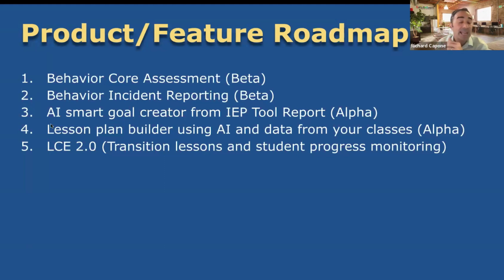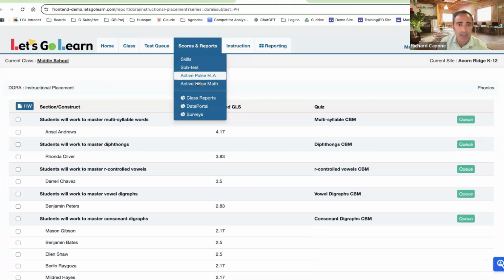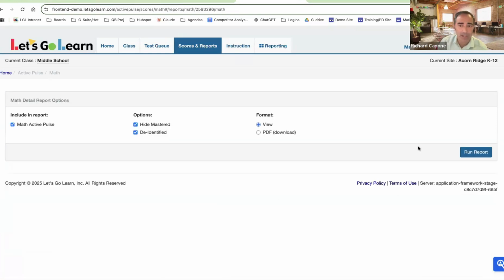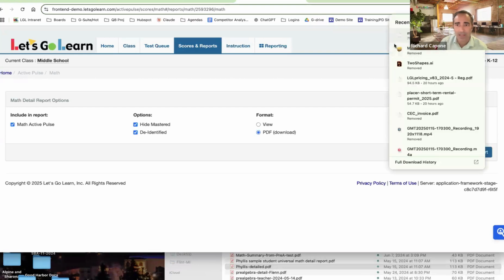The other thing is AI. AI is huge, right? So I wanted to show you something, and I don't know if some of you noticed it, but when you're in a system here and you take a report, you can come over here and export a report. So I'm going to export a detailed report. I could run this report as a de-identified, and I could download it as a PDF. Okay, so I could do that. Now, what I could do with that report, and actually, you know what? I'll do this live. Okay, I just grabbed that report right there.